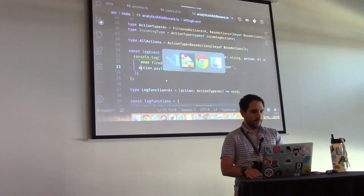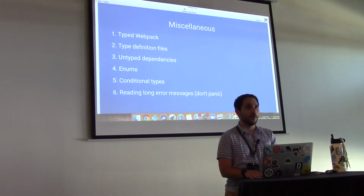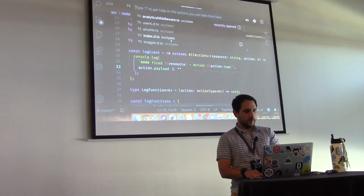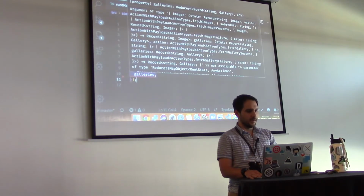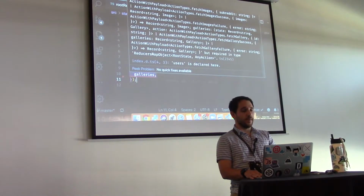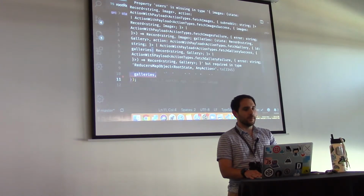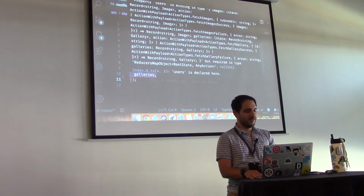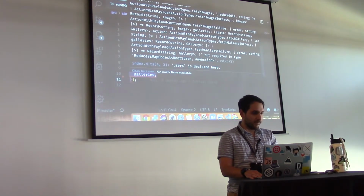Cool. And so finally, I have really long error messages, and I think don't panic. So you saw in, say, the root reducer that when there's the error message, and in SendGrid's app, there's a lot more reducers, so these error messages are pages and pages of this stuff. So the easiest way to read something like this is actually to skip all the quotes. So find the closest paragraph and start there.